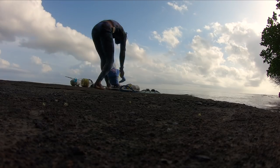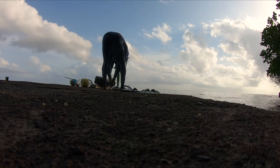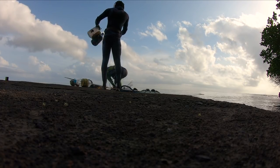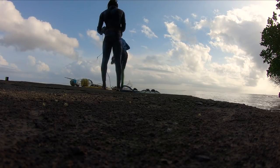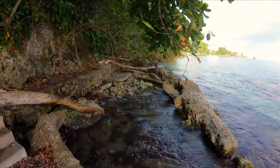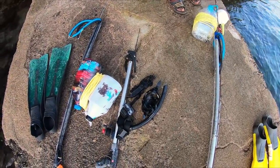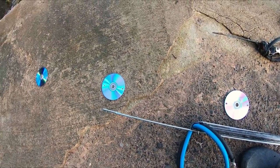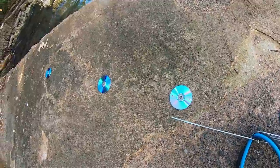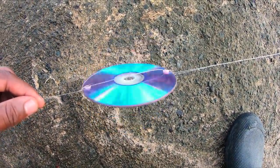So we get the rest of the gear together, and as usual we don't have any target species. It's mainly snappers, jacks, barracudas, mackerels and any other good eating fish. And where we're heading, there's a lot of open water fish, so I built a homemade flasher. This one is made out of CDs. I had four CDs and some fishing line, so hopefully this can attract something.